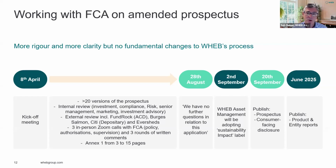And during that period, we went through more than 20 iterations around the prospectus and changes in writing to the prospectus. We had internal review sessions, which involved pretty much every part of the business, almost every individual in the business in WHEB's case. We've had external review processes with our authorized corporate director, Fundrock, who've been brilliant through the process, with our lawyers, Burges Salmon, with Citi, who's the depositary on the fund, and their lawyers, Eversheds. So an awful lot of people to get aligned.